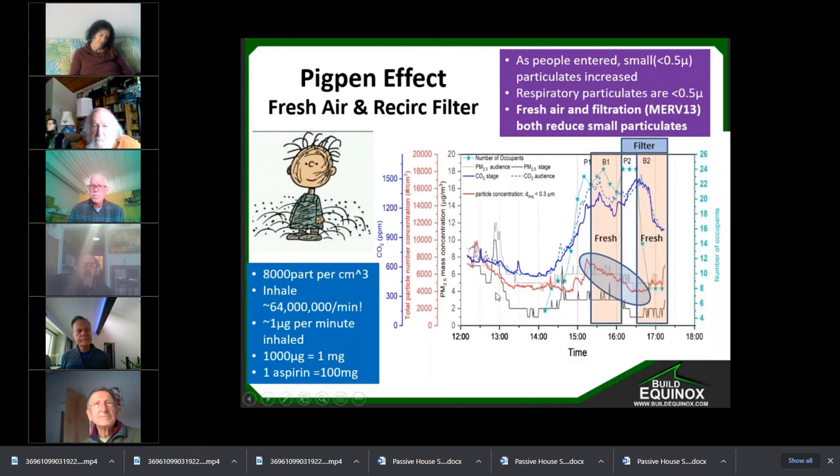And you can see that at about 3 o'clock when we started this experiment, carbon dioxide increased. We were not ventilating the space, and people were increasing these stars, and also very small particulates increased. And this is the pig pen effect. And basically at this 8,000 particulates per cubic meter of these very fine particles, that means we're inhaling about 64 million of these things per minute. And it's an amazing number. But that's only a microgram, and a microgram is 1,000th of a milligram, which is 100th of an aspirin.